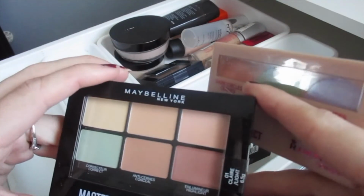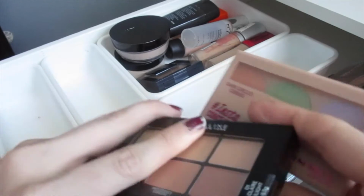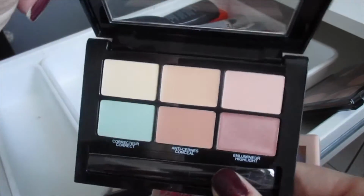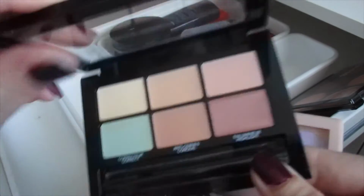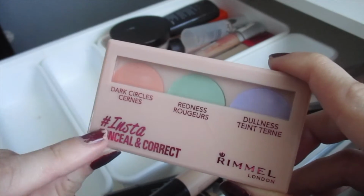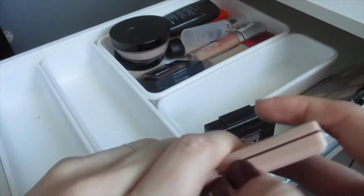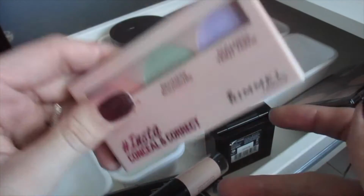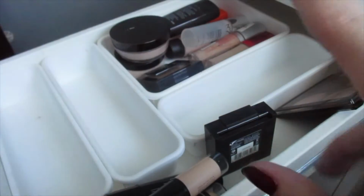I also have 2 colour correcting palettes. So this one is again the Maybelline New York one, which again I still haven't used. As you can see, it's nice and clean. I then also have the Insta Conceal and Correct by Rimmel London, and again it comes in 3 different shades, which yeah, I'm yet to test out.